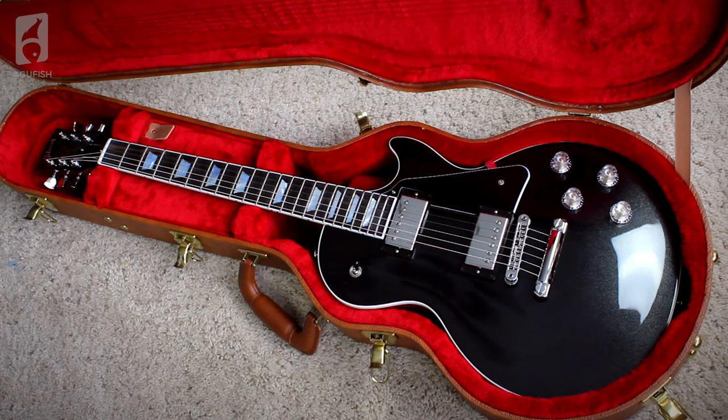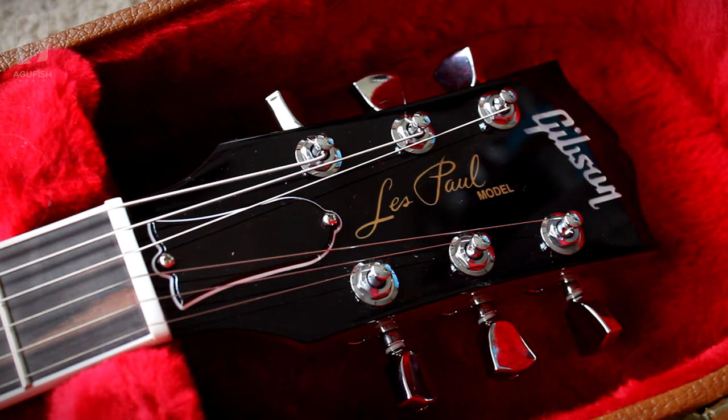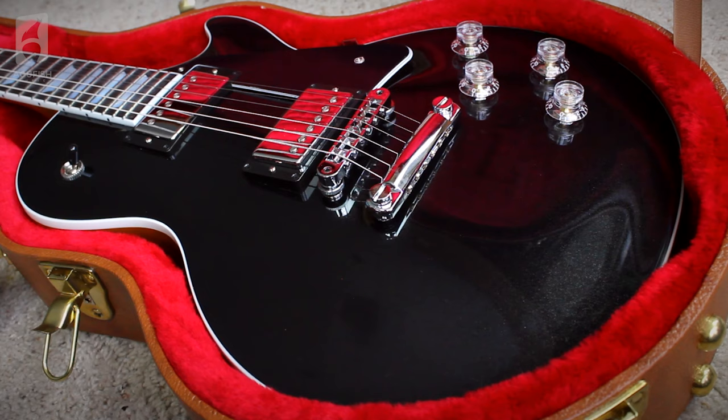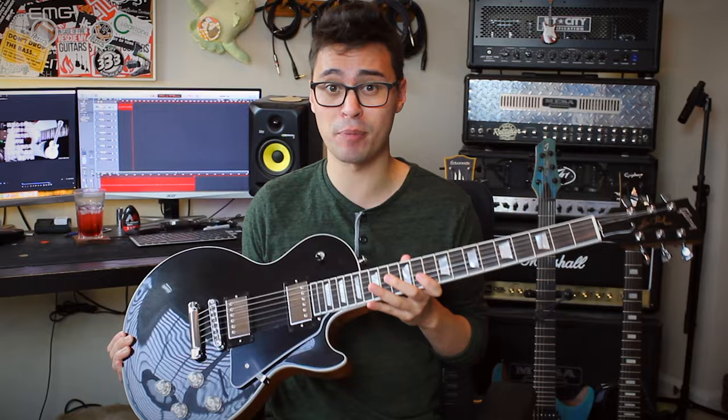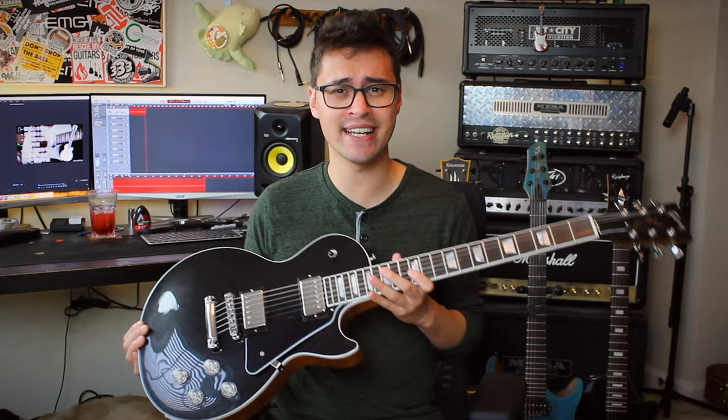Now, the Les Paul Modern is the flagship model of not just Gibson's new modern collection, but of the entire relaunched lineup as a whole. At $2,800, it's the most expensive non-custom shop model that Gibson currently offers, and according to the website, boasts, quote, contemporary updates not found on any of their other models. But is it truly a modern take on the Les Paul, or is it just modern by Gibson standards? Might have just given away my take on this guitar already in the intro, but whatever, let's take a closer look.